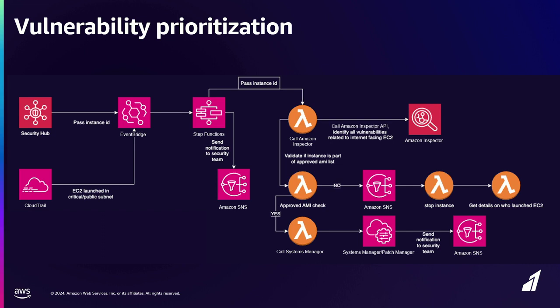We had a very nice way of classifying the vulnerabilities into actionables and addressing them depending on their priorities. This was always done by using the instance IDs at a large scale, because we thought that was the unique parameter that would allow us to isolate the vulnerabilities and address those gaps within the infrastructure. So this was something that we did with the help of Security Hub and Step Functions.